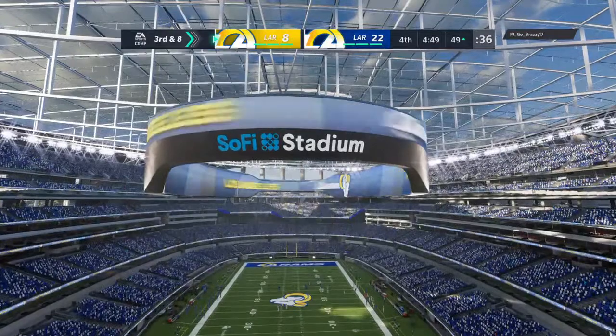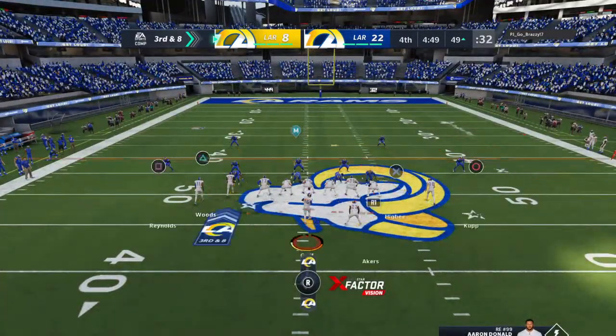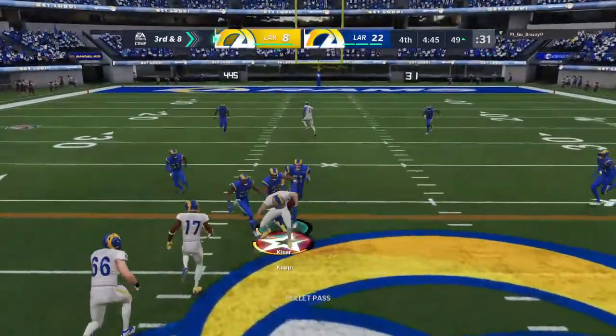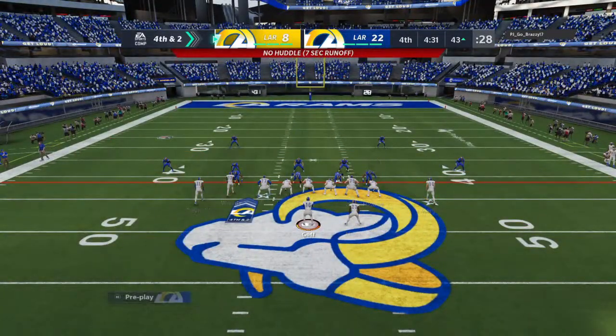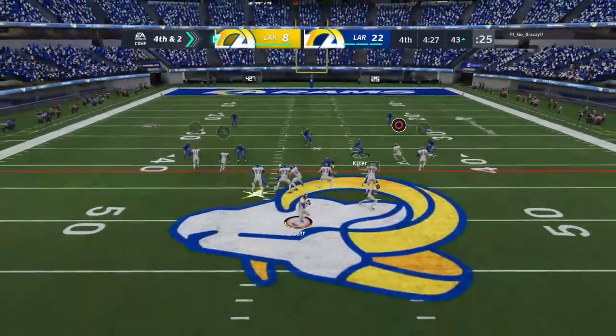3rd down. They certainly did a nice job improvising there, extending the play, hoping someone would come open downfield, but they never did. Over the middle, that's hauled in by Kupp. And they stop him up short of the first down as they get him at about the 43. The completion good for only 6, and that'll bring up 4th.